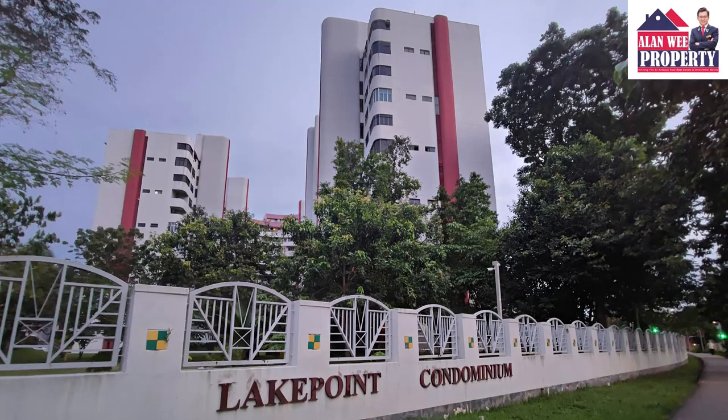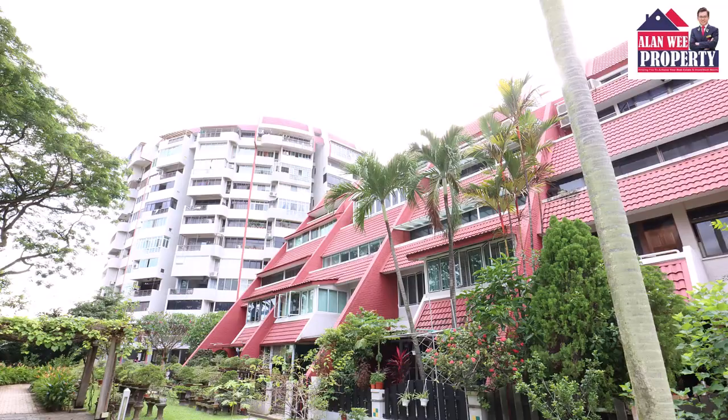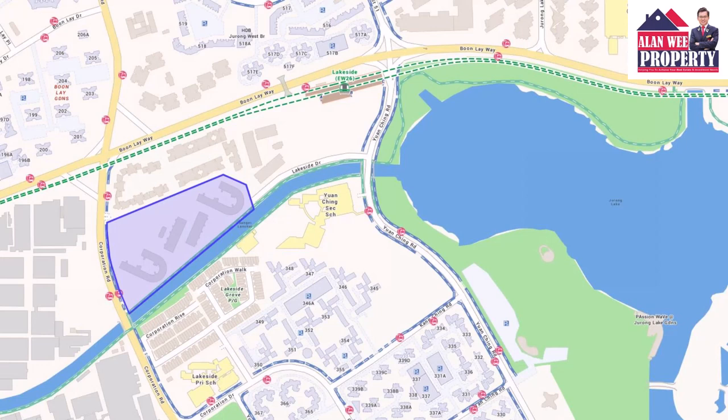LAKEPOINT condominium is my favorite condo in the West. If you have seen my other videos, you will have realized I have talked about this condo a few times. Lakepoint is developed by Jurong Town Corporation with 304 units and TOP in 1987. They are mainly 2 to 5 bedroom units.